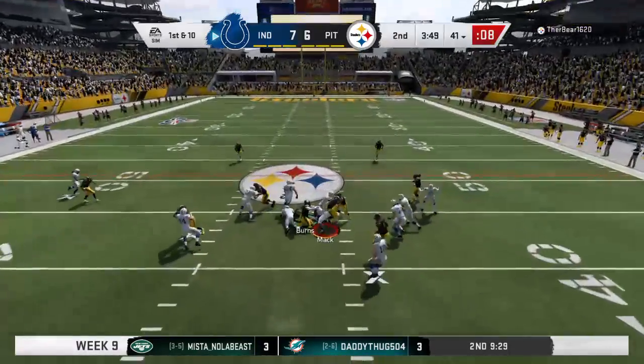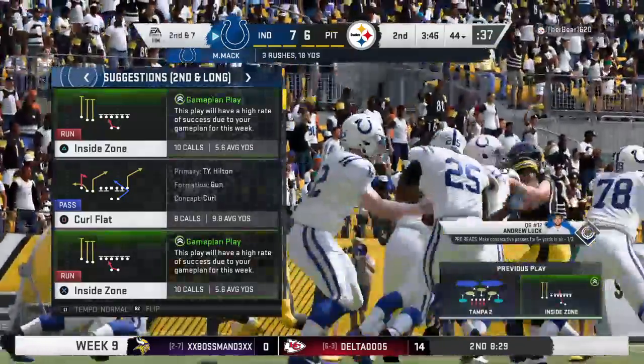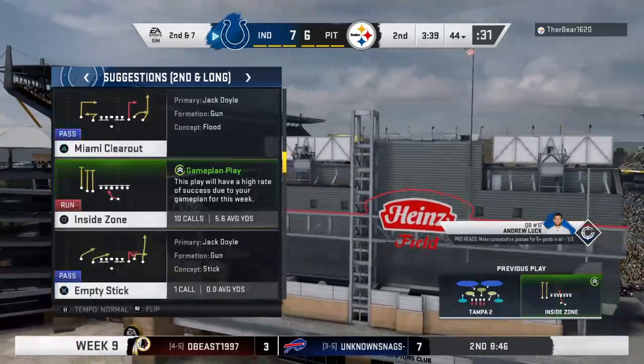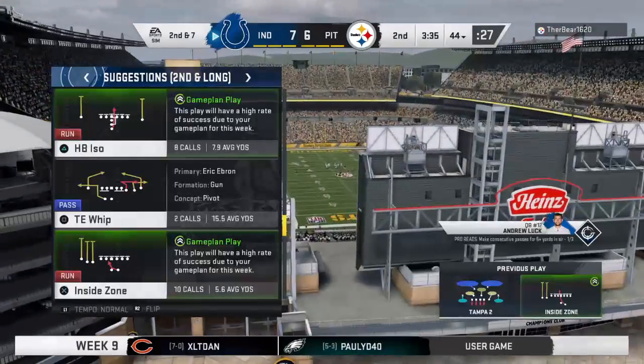They'll run on first down. Mack. Give him 3 on first down. It'll set up a 2nd and 7. Not much happening there on first down. I thought there might have been a hole for a split second. Yeah, but it dried up pretty quickly, didn't it? Closed fast.